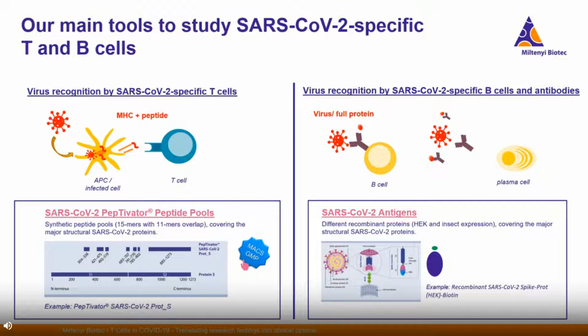In the case of the B cells, it's a bit different. So they can, for example, recognize the intact virus, or also full length SARS-CoV-2 derived proteins. And then eventually the B cell will become a plasma cell that will start to secrete SARS-CoV-2 specific antibody. So to really study SARS-CoV-2 specific B cells or also antibodies in much more detail, we will take a look at our SARS-CoV-2 antigens, which are full-length proteins that we offer either in a biotinylated or unbiotinylated version to allow analysis as well as enrichment of SARS-CoV-2 specific B cells.